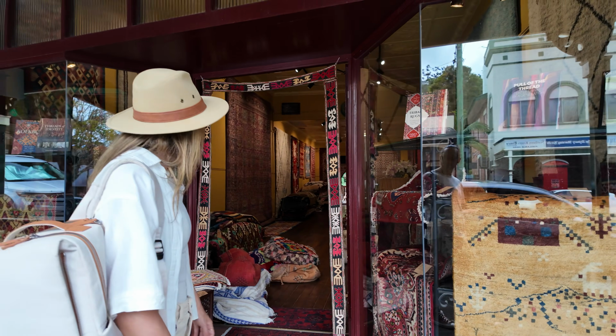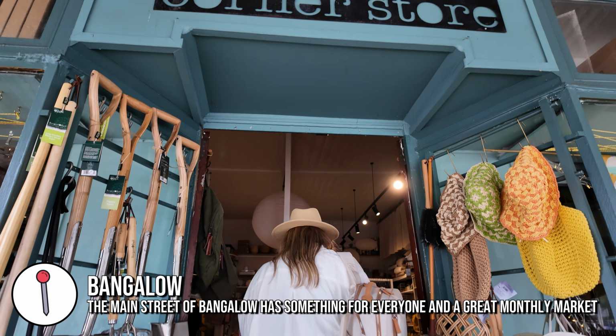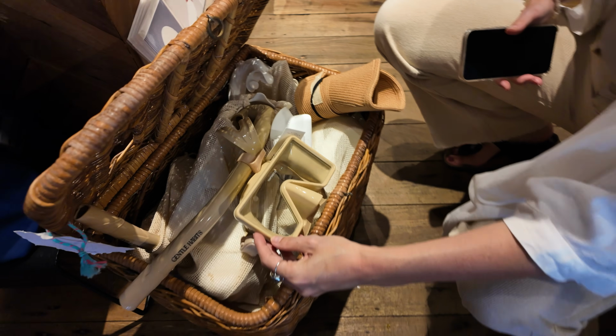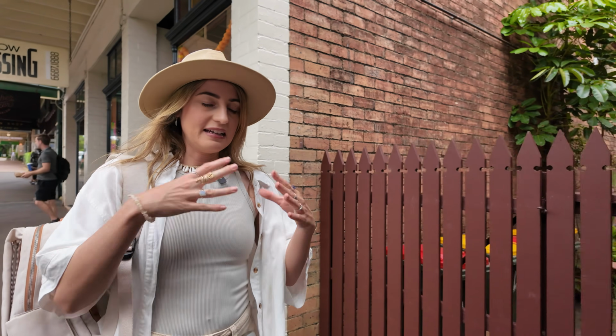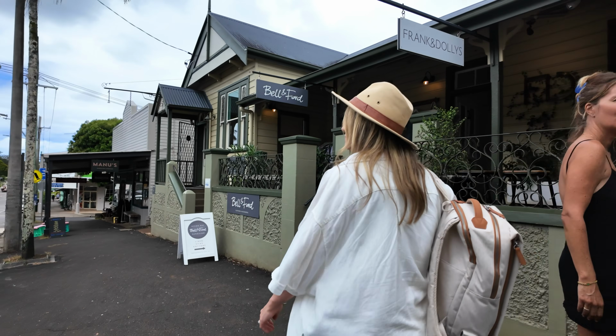We're taking a little walk now along the Strand here in Bangalow. Those are really lovely shops. It's reminding us of Margaret River over in WA, that kind of vibe here. Really, really like it. And this whole kind of hinterland area back from Byron is getting more and more popular over the past few years.